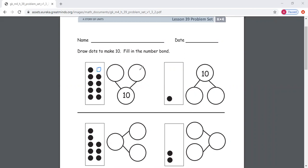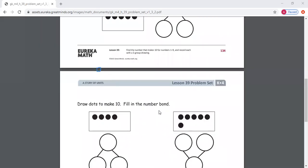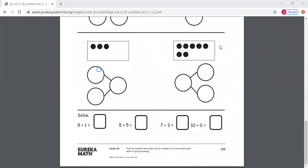And then you'll complete your number bond. You will make 10 for all of these problems. You will fill out the circles until you have 10 circles in each one. And then you will complete your number bonds. Remember, you only need to do this first page. The second page is extra practice.